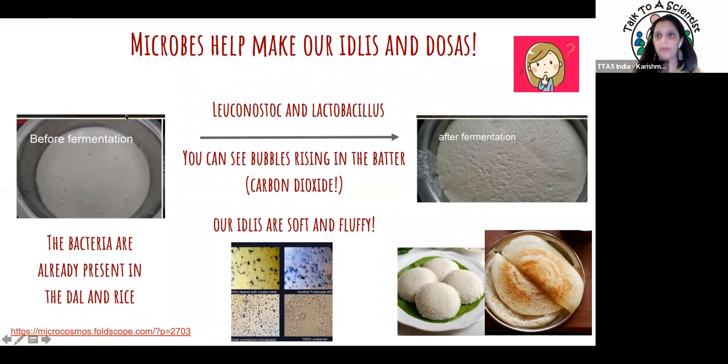But in the case of dosa batter and idli batter, it's the lentils, the urad dal and the other things that already have the microbes. So we don't really add anything. Those microbes are usually leuconostoc and lactobacillus. And we ferment it overnight. And the next day when you look at it, what do you notice when you look at idli batter the next day? And how can you correlate it to the fermentation process we described?